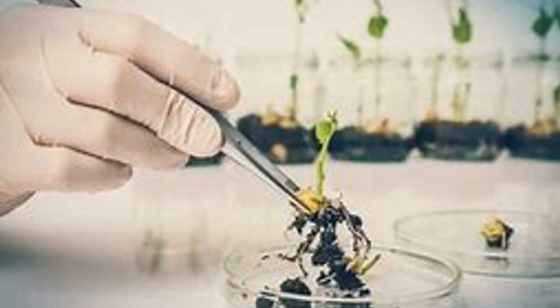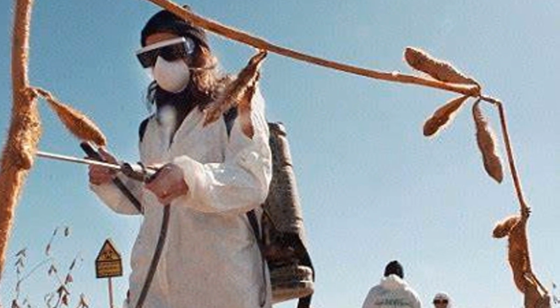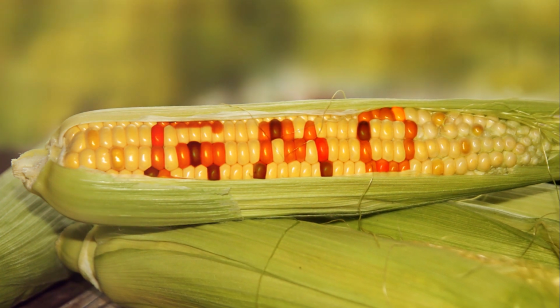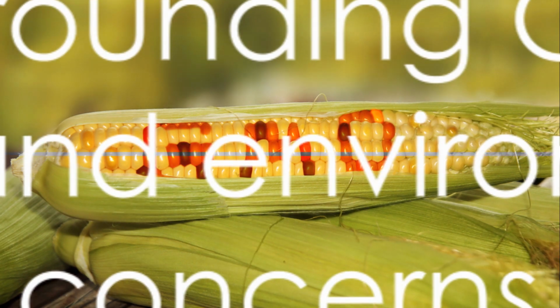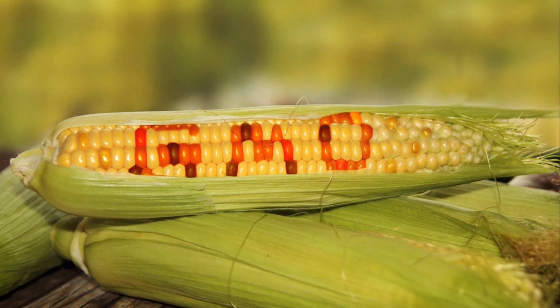These seeds have been altered in a lab using genetic engineering techniques. Scientists take traits from one organism and insert them into the DNA of another. This can result in plants that are resistant to certain pests, diseases, or environmental conditions. However, GMO seeds have sparked a lot of debate due to concerns about their impact on health and the environment.